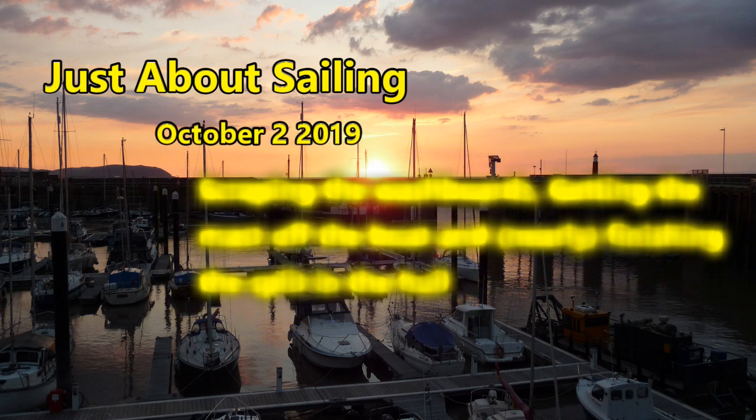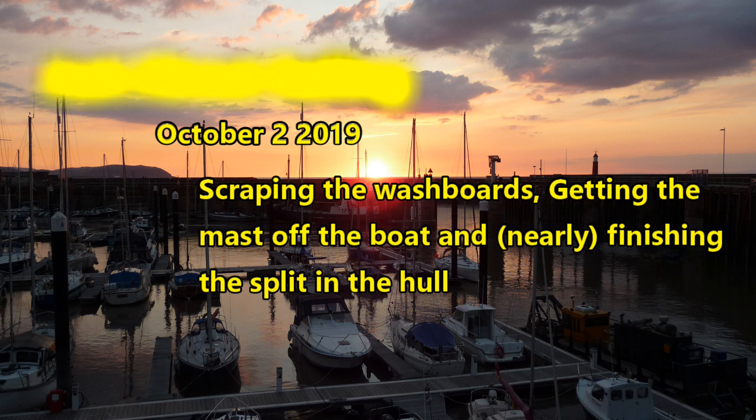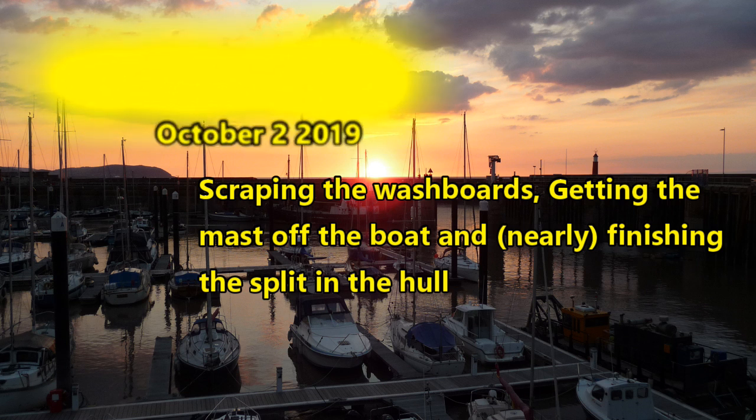We've been promised 100 days of rain, and there's plenty of other jobs. I want to get the washboard finished off, so we'll have a look at how far I've got with that. And also need to get the mast down. It's been sitting on the top of the boat since I moved it. And also, hopefully we're going to get a few days of nice weather, so I'm going to see how far I can get with finishing off the patch after having done the fiberglass, if I actually peel the peel ply off and get this sorted. So let's start off and have a look at the hatch and then look at the mast coming off.